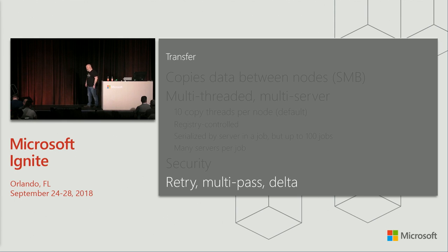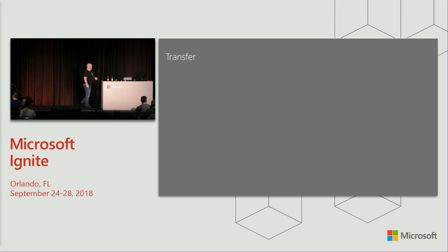It will retry. It will deal with multiple passes. If you run it multiple times, it will get a delta copy, so it will never just keep trying to transfer the whole thing over and over and over again. You can tell it to, and it will do it, but I don't know why you would. It deals with in-use files, all of that stuff.